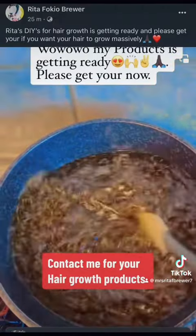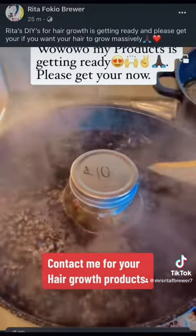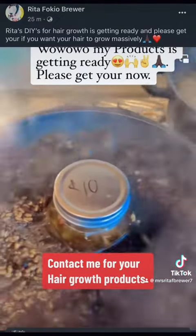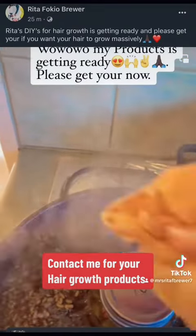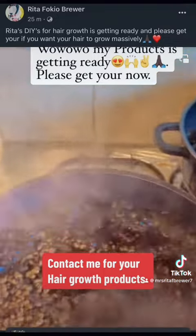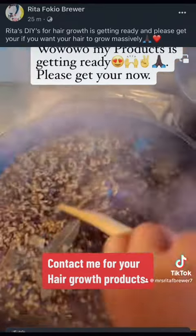All right, now let me show you guys the Living In spray as well. This is my Living In conditioner, or let's say Living In spray. All right, that is also here. Let me take this bottle out because I'm going to blend it and put it in my oil, so you can see. All right, I take it out. That is it, guys. I'm getting it ready.